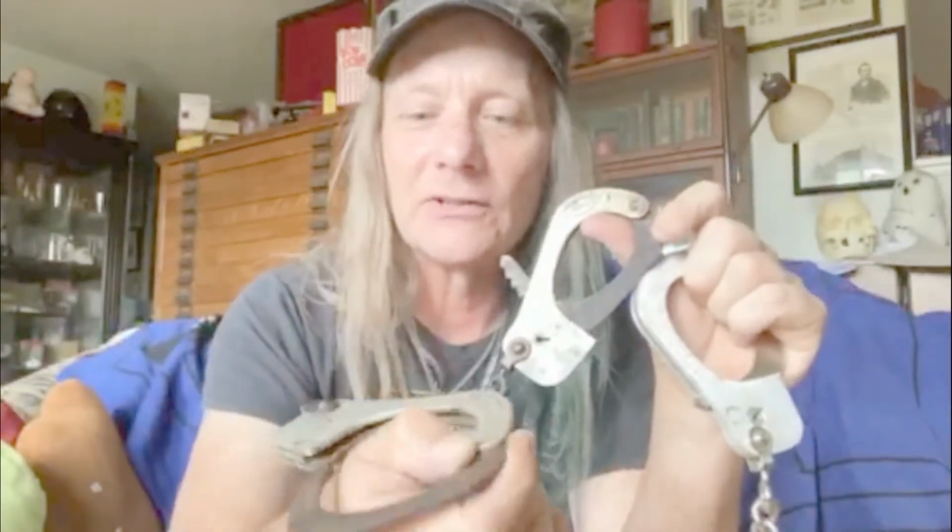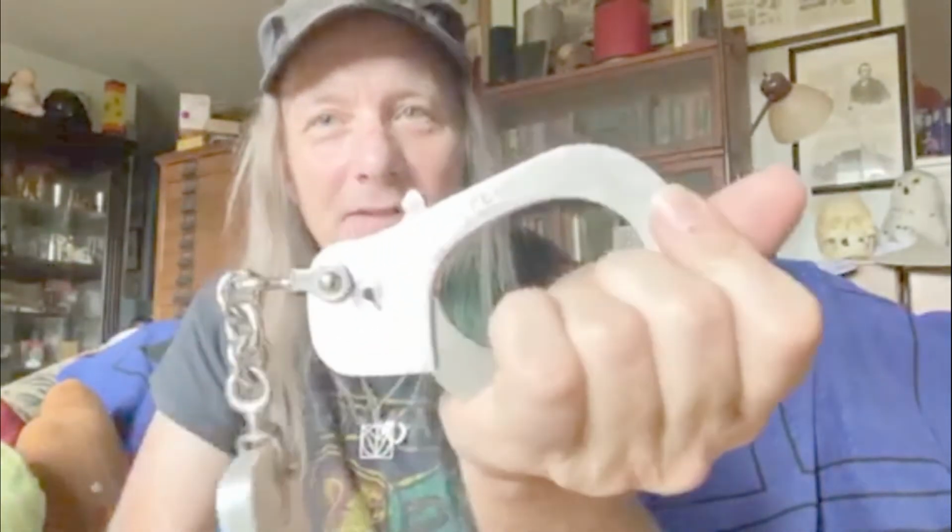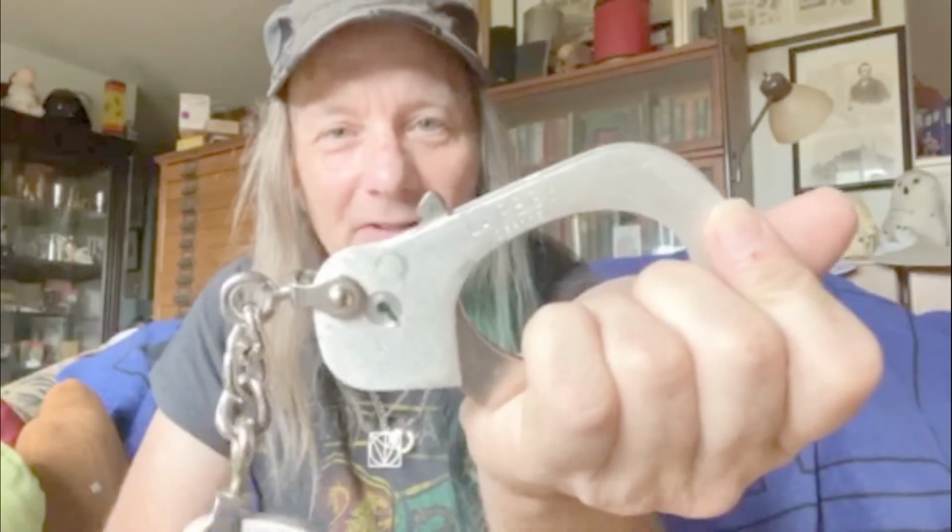There's a lot of markings on these things, a lot of information on them, as compared, of course, to the shiny ones, which just have the name of the cuff. It would have been really cool if these had all those markings on it. These probably were used in a prison, I would say, for transport or whatever. Anytime that you'd use a long chain cuff in the 50s, the same reasons as today.